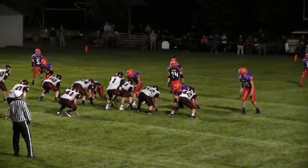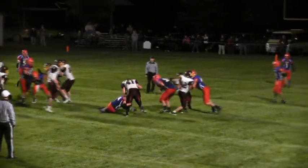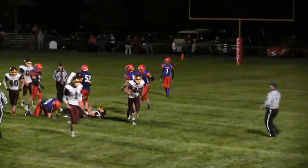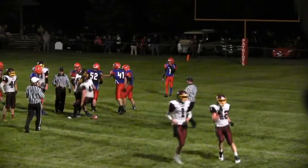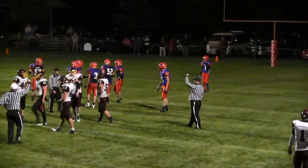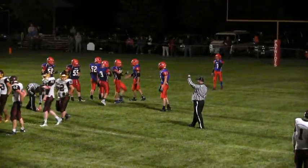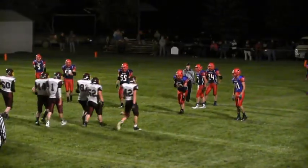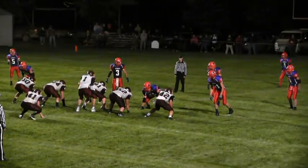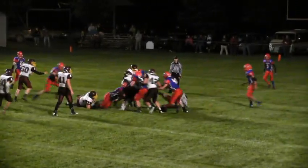Third and short now for the Lions. And off to Knable, and he's caught in the backfield by Trevor Hofer, finished off by Grayson Banger for no gain, maybe even a short loss on that. That'll bring up a fourth and 2 now for the Lions with a yard loss on that last play.